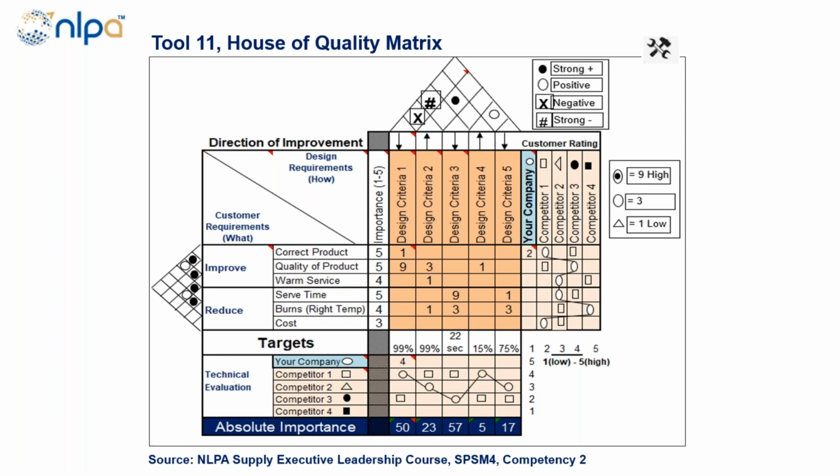And then those requirements are ranked by degree of importance on a scale of 1 to 5. So we see correct product has scored 5. So out of these critical requirements, it's at the top. Quality of product is at the top. Warmness of service. We see serve time is also a critical dimension, and then you see reduce. So we have to reduce serve time. If you reduce serve time, we reduce cost.